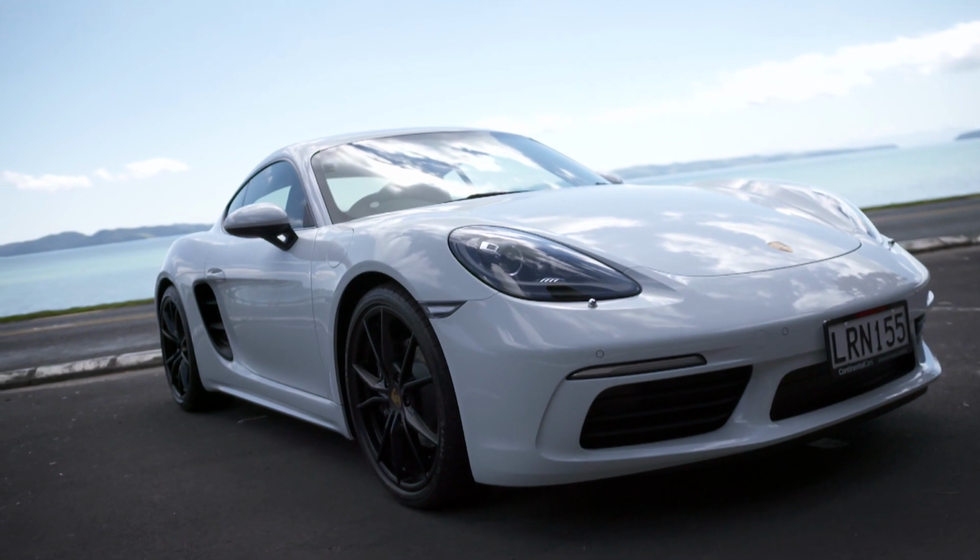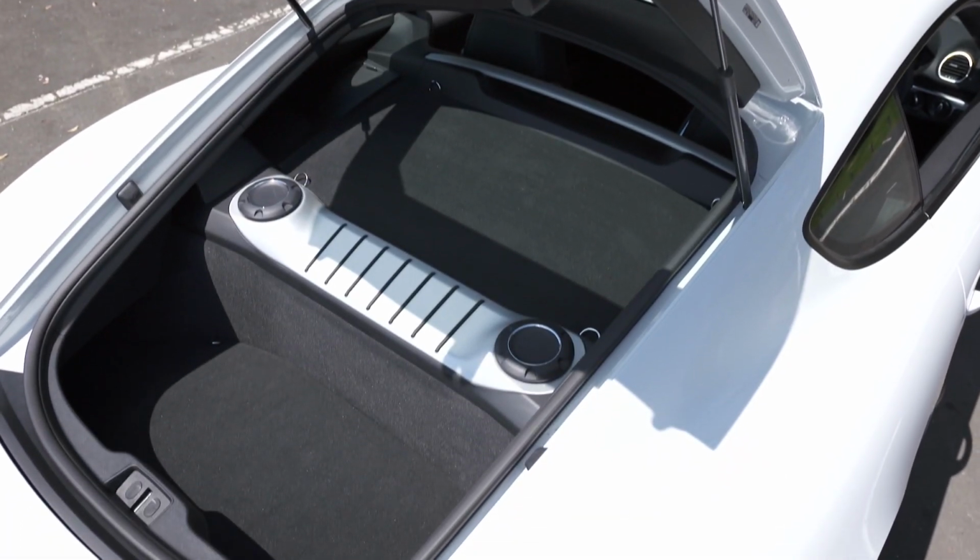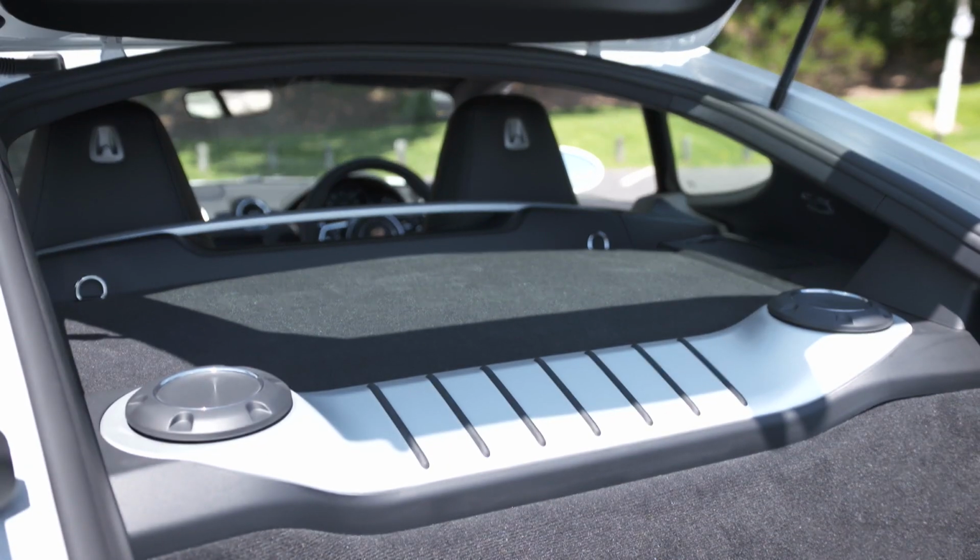But of course, you won't be able to see the engine of your 718 Cayman unless you have a Porsche service technician badge on your shirt. That's right, it's effectively a sealed unit, and looking for the bonnet release lever in this particular car is a fruitless task.